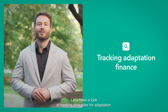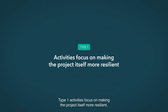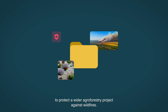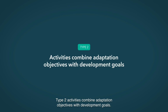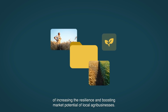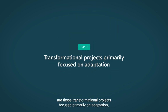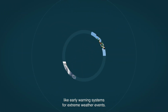Let's have a look at tracking principles for adaptation. Type 1 activities focus on making the project itself more resilient, like fire-resistant landscaping to protect a wider agroforestry project against wildfires. Type 2 activities combine adaptation objectives with development goals. For example, a crop diversification program with dual aims of increasing the resilience and boosting market potential of local agribusinesses. Type 3 activities are those transformational projects focused primarily on adaptation, like early warning systems for extreme weather events.